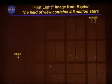There are 3 known transiting planets in the field of view of Kepler. One of them is located here. It's called TrES-2. And we expect to be able to confirm that we can see those transiting planets very quickly within the first few months. We also have some interesting objects that are familiar to amateur astronomers. Here's NGC 6791. Here's another star cluster.